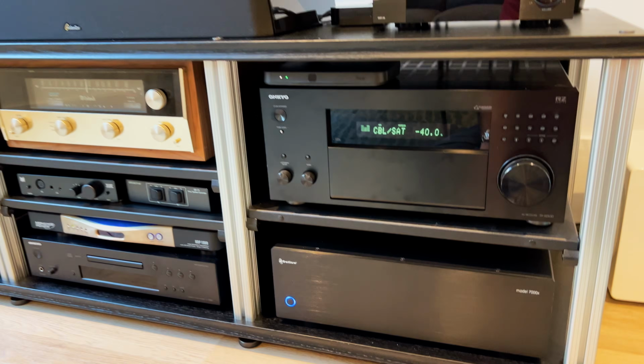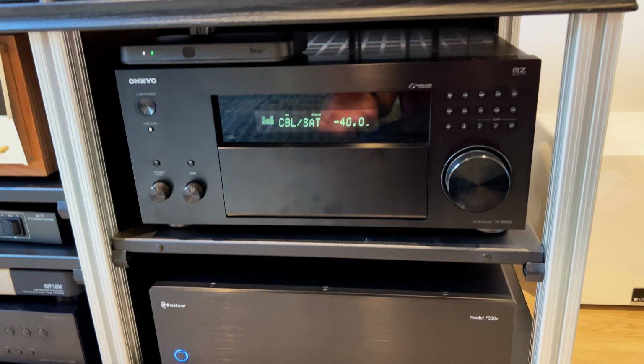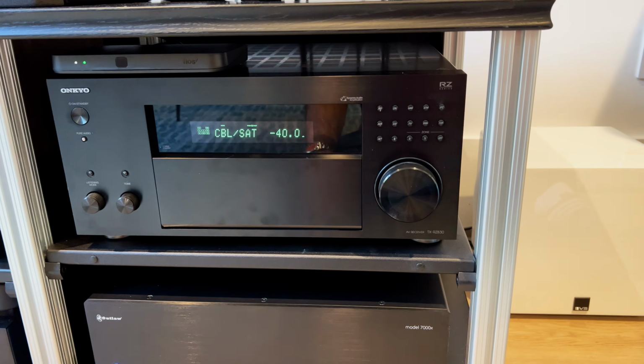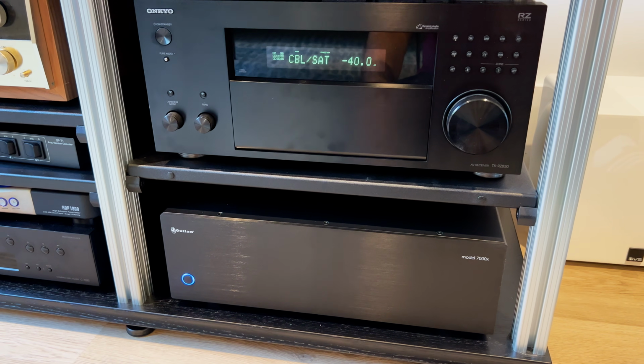I think I'm pretty happy with how this came out. I have more than enough power to power everything in here. And I gotta admit, I was listening to some music yesterday and it sounded pretty sweet, but I'll get into my final thoughts a little later in the video.